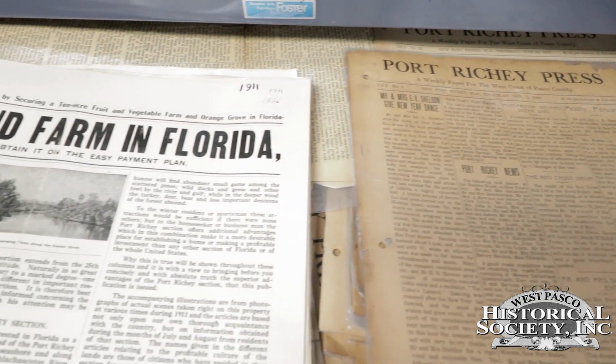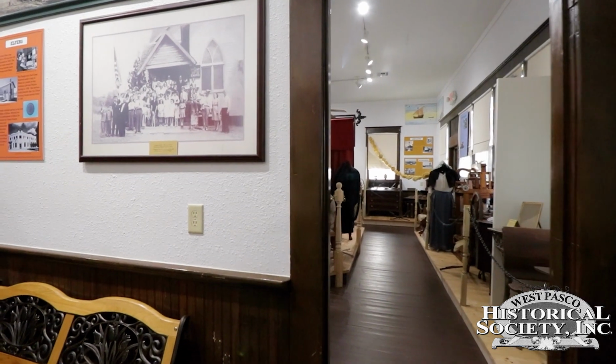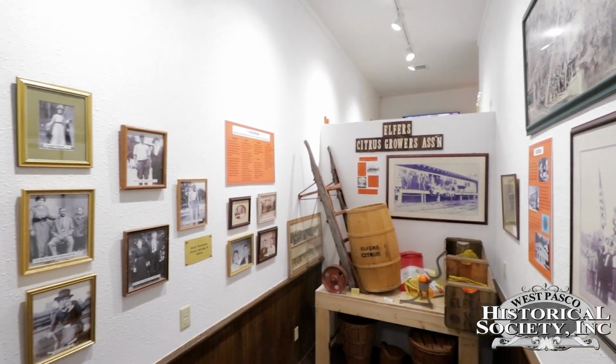And we also have on our computers the same New Port Richey newspapers, and we have access to newspapers.com and ancestry.com, so visitors can do research into their genealogies. Further into the museum, visitors will find even more interesting facts about areas of Pasco County, including the historic citrus groves of Elfers.